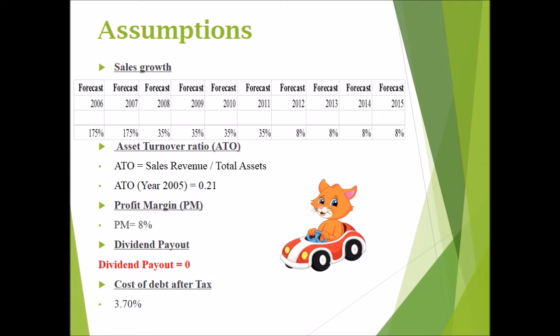Spyker's asset turnover for 2005 was 0.21, which is determined by dividing sales revenue by total assets. The company purchased a new 12,000 square meter production plant in March 2006, which would reduce the expected asset turnover due to the very high sales growth. Asset turnover is expected to increase to 0.5 in 2006 and remain stable at this ratio indefinitely. Net operating assets are then calculated by dividing sales by the asset turnover ratio.